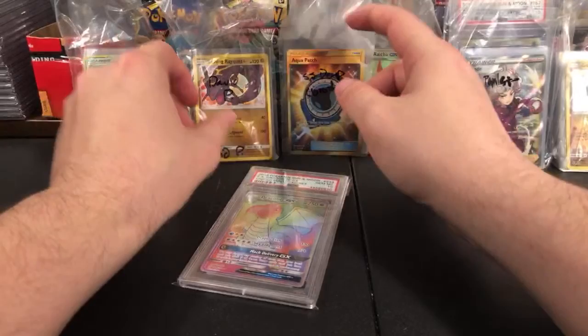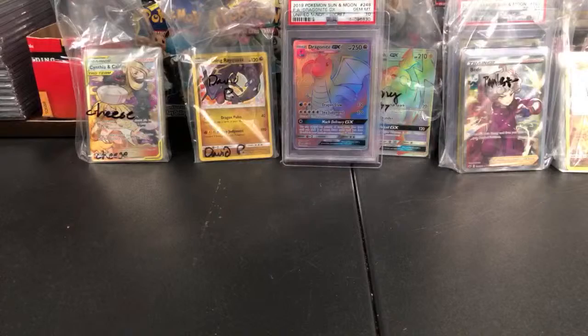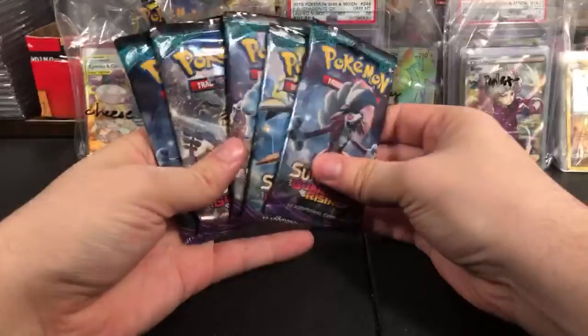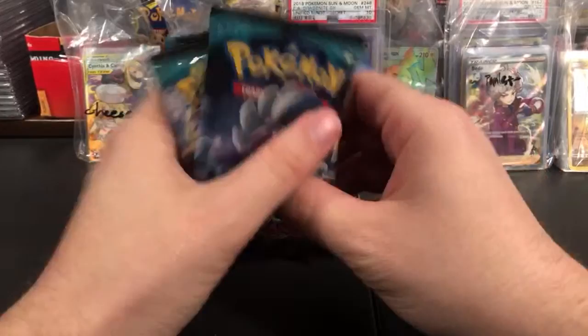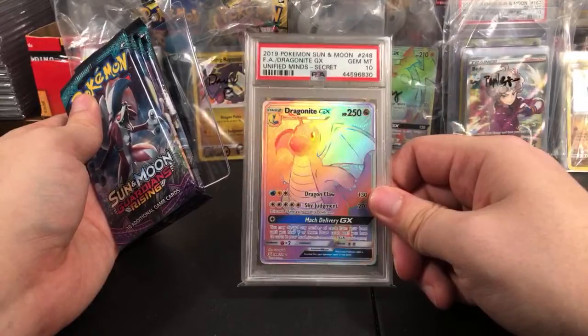So the next PSA lotto will be for this Dragonite. One free card grading, and we will do 5 Guardian Rising as well. All right, so hopefully you pull something nice here. Maybe a full art, maybe if you're lucky the secret rare, maybe a decent GX. And you'll be able to use this card saver to send that card off, or if you have a card already on the table, you can do that. And then finally you pick up this PSA 10 Dragonite secret rare.